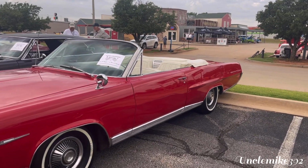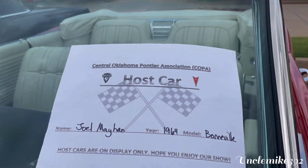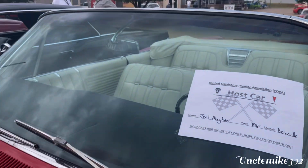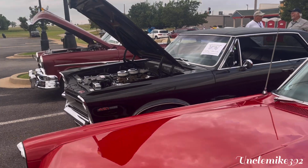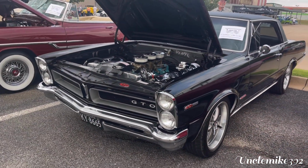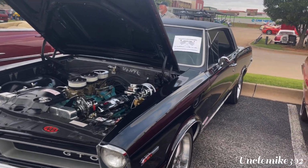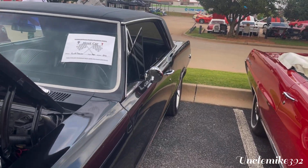Let me get some information on some of these cars, what year they are. This is a '64. Okay, let me see what this is. 421. Look at this one. GTO, baby. I like this. 1965 GTO.